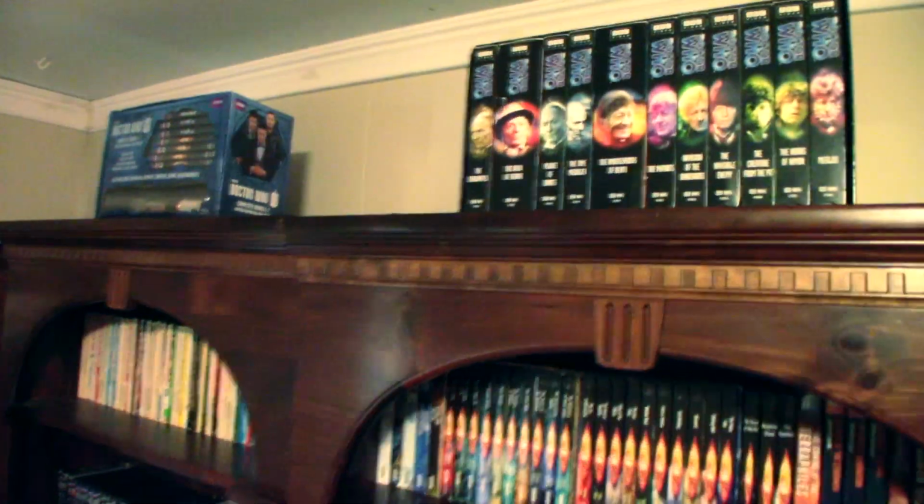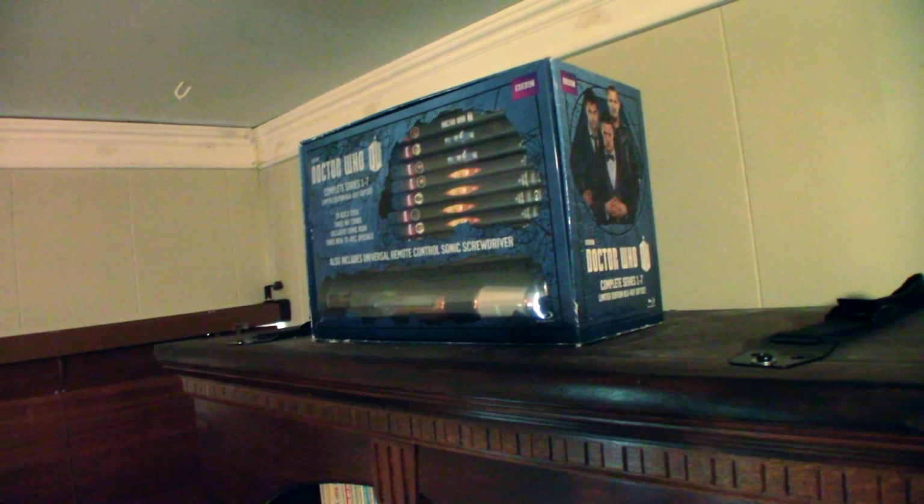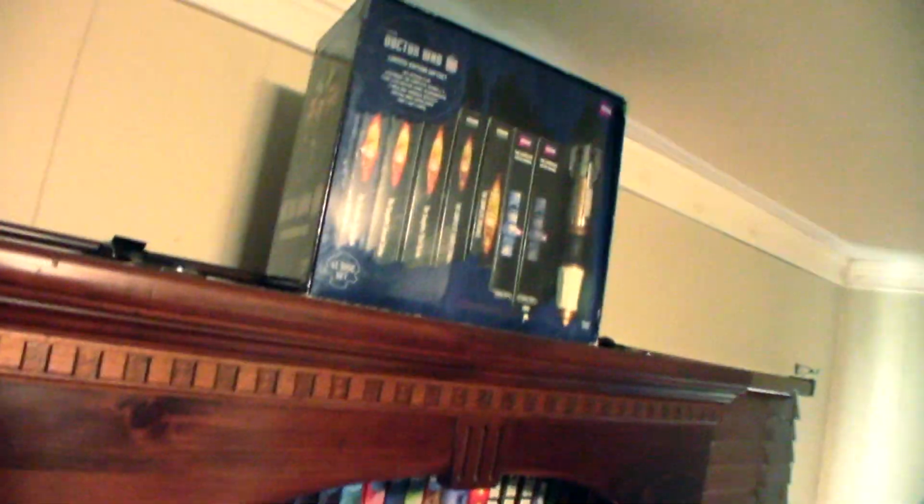So up at the top we have the trifecta. We've got the rarest VHS set, that's The End of the Universe. You can see the straps that we use to make sure that these shelves don't fall down on me. We have the limited series 1 to 7 Blu-ray box set up there, and we also have the series 1 to 6 limited DVD box set up there. Not sure if those will stay there or get displayed elsewhere, but that's where they are for now.